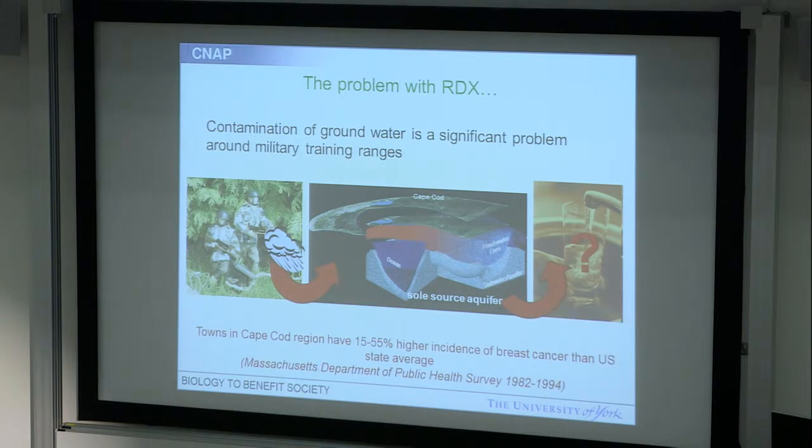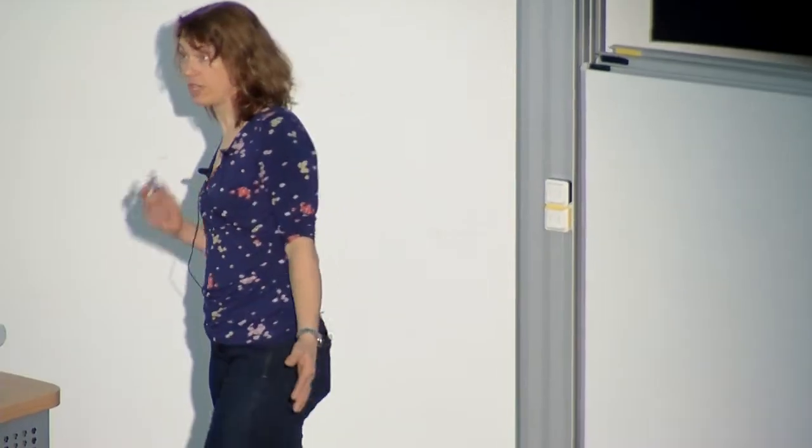But there are worrying statistics based on the water that's been sampled from this. And the Environmental Protection Agency in the US have stopped the use of live ammunition training on this range because of the RDX that's leaching through. So it's a very important problem that the US want to address. They want to clean this up.